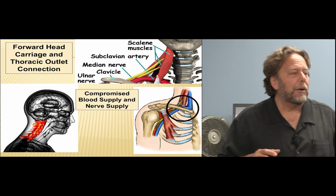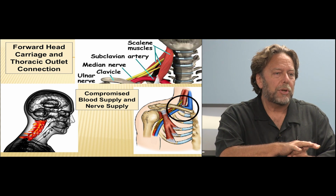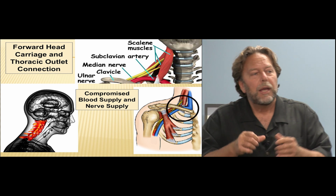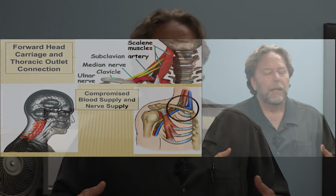Forward head carriage. And when you look at the literature, so many people are trying to fix rotator cuff injuries by working the muscle. And I've seen this time and time again. Now remember, those 4 muscles, the rotator cuff, are sucking this into this socket.